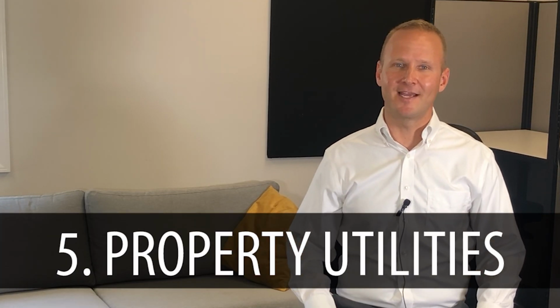It's a really good idea to get a copy of those from the previous owner so you can factor in an estimate as to what your heating, electricity, and water, sewer, and other utilities are going to cost you through your home ownership experience. So those are the 5 hidden costs of home ownership.